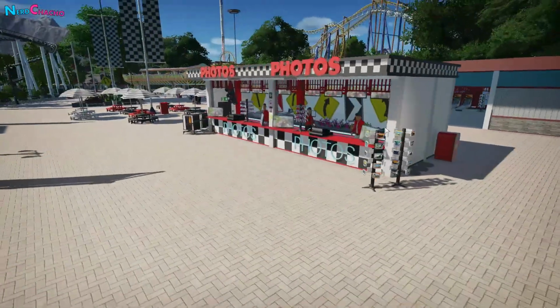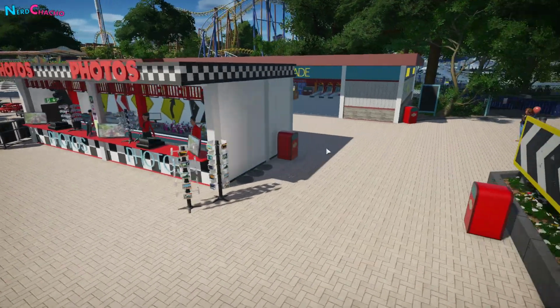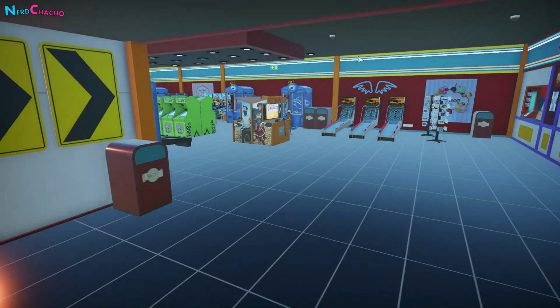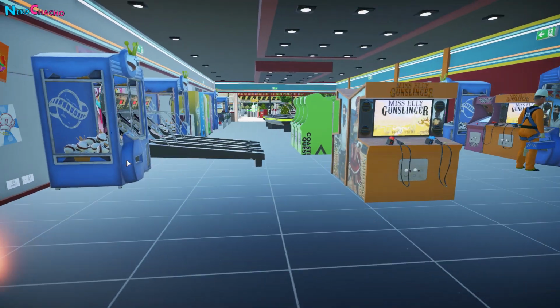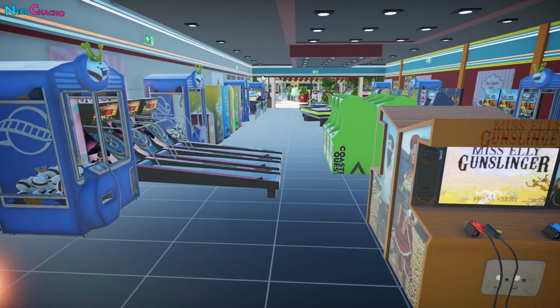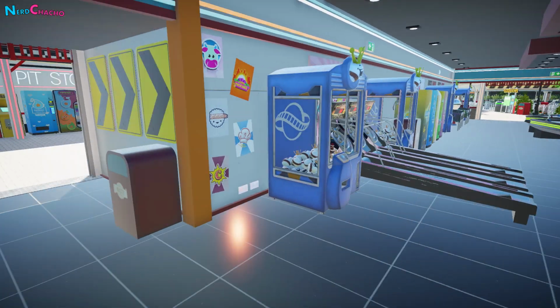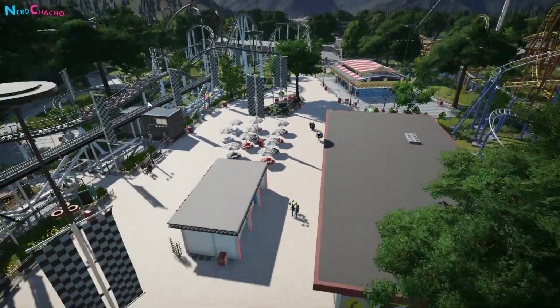Again, I added the shutters to the Photoshop, the photo booth, and plugs. And then inside the arcade, CCTV has been added, and the emergency exit signs. I'd completely missed those, and I only noticed those when I was actually playing the park on Sunday. I was like, oh, actually, I'm missing fire exit signs, so that's what I've done. Look, plugs. So that's what I've changed in this area.